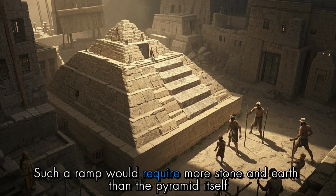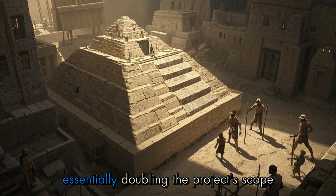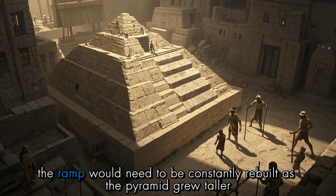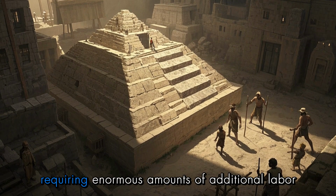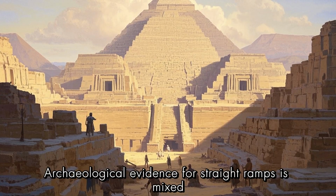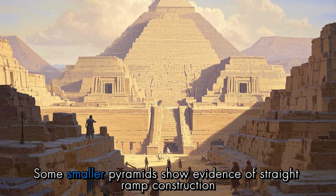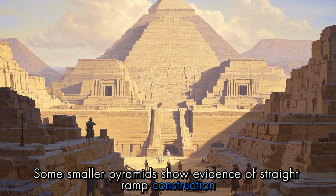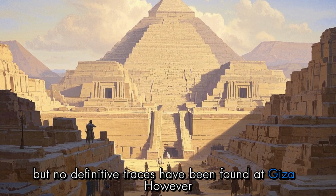Such a ramp would require more stone and earth than the pyramid itself, essentially doubling the project scope. Additionally, the ramp would need to be constantly rebuilt as the pyramid grew taller, requiring enormous amounts of additional labor. Archaeological evidence for straight ramps is mixed. Some smaller pyramids show evidence of straight ramp construction, but no definitive traces have been found at Giza.